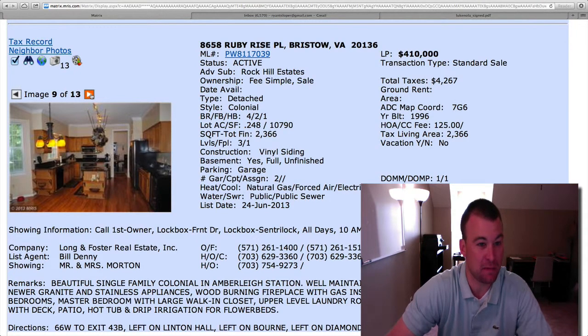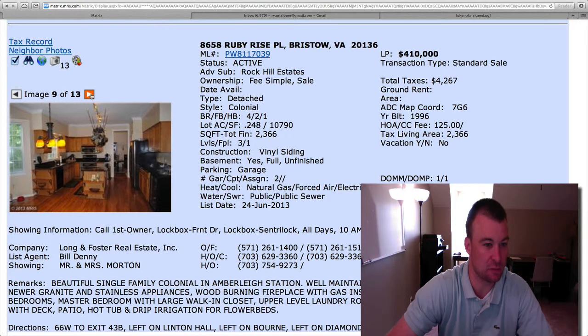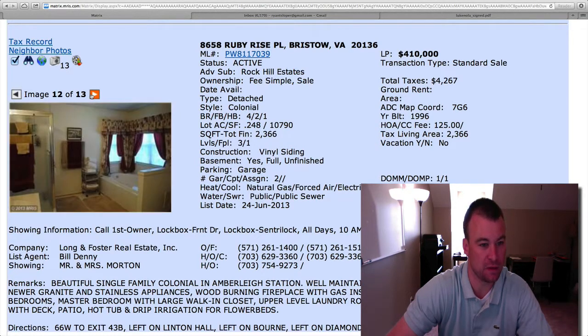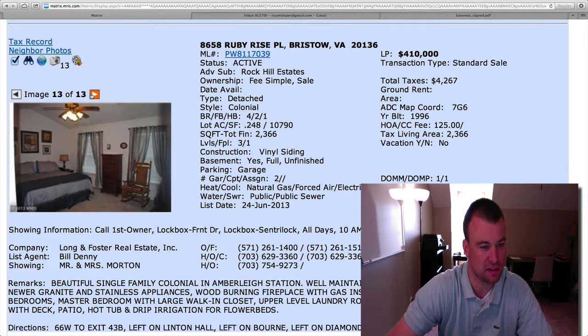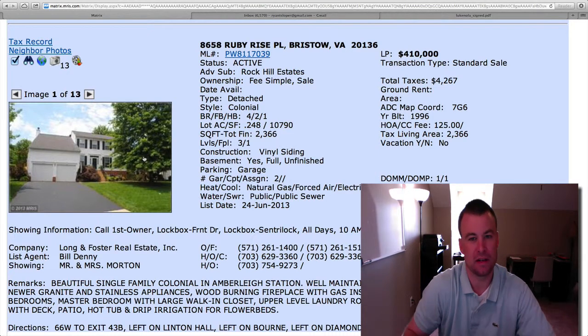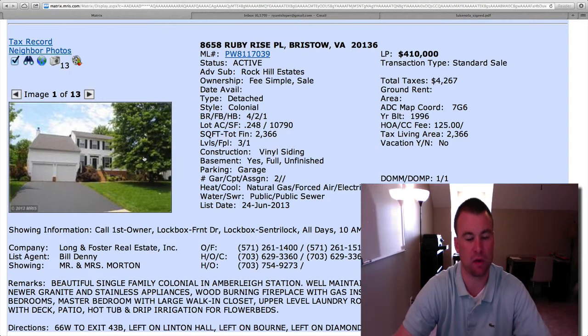The kitchen has very basic oak cabinets, but does have granite countertops, stainless steel appliances. So some of the items have been updated in this home. Pretty large master bathroom. This is the master bedroom, of course. So overall, at $410,000, it's a decent priced home for what you're getting, although you're getting an unfinished basement. I know a lot of people want the basement to be finished prior to them moving into the home.